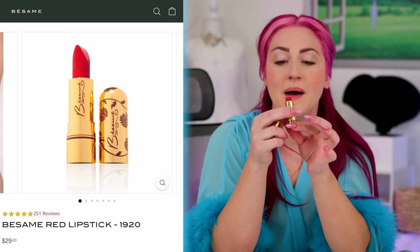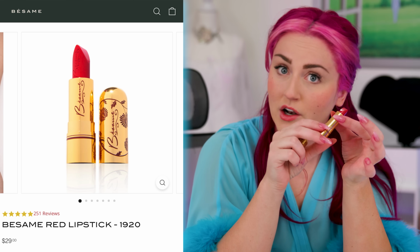Okay, so this is a semi-matte. It says that it is subtly vanilla flavored. Ooh, it smells like vanilla too. Should I lick it and see if that's true? I don't taste anything, but it smells like vanilla.